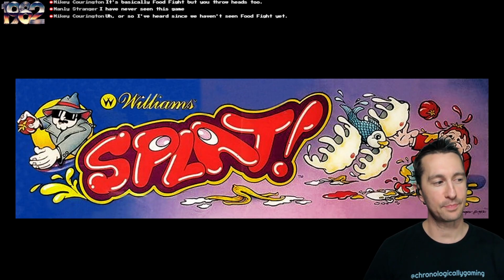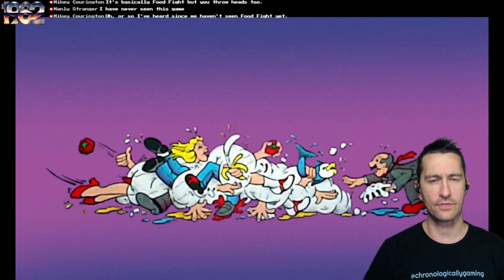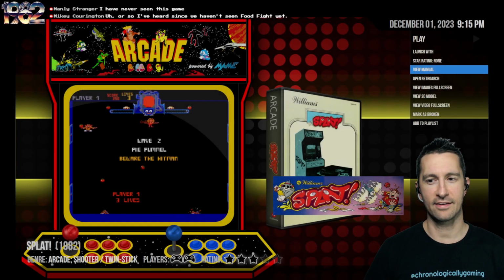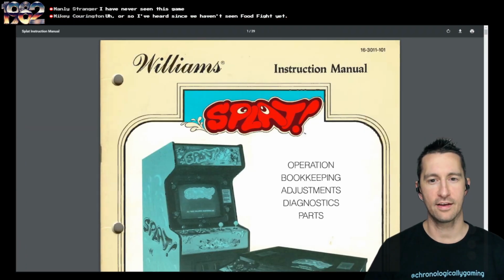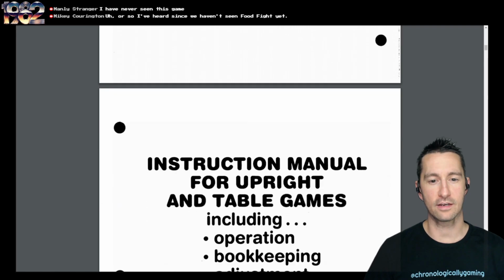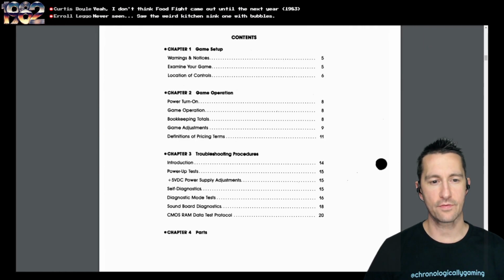We're gonna have some splatting things around. Yeah, we haven't seen it yet. This came out before Food Fight. I think Food Fight's either the end of 1982 or sometime in 1983. With an example of the screenshot, we also have the operator's manual, or instruction manual, for all the parts of your brand new Splat arcade cabinet. So let's see if we have anything about the game.